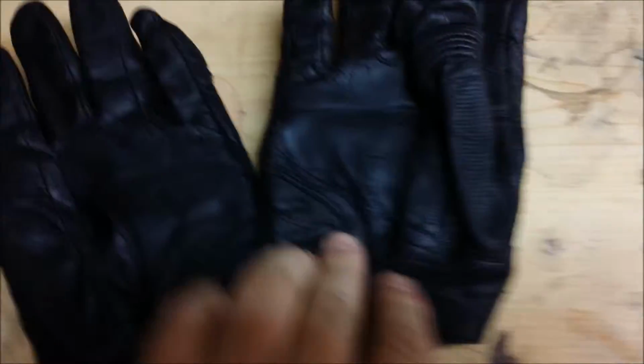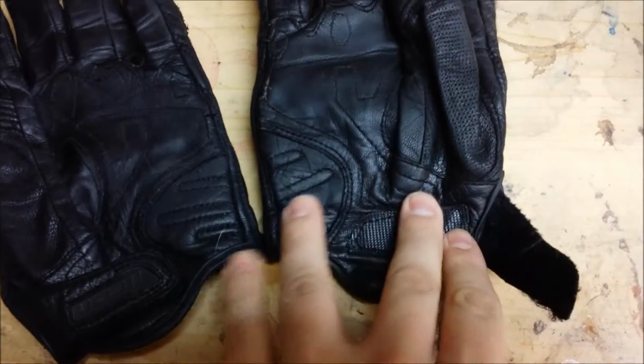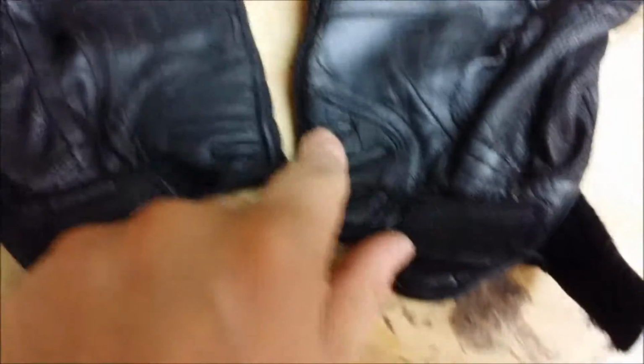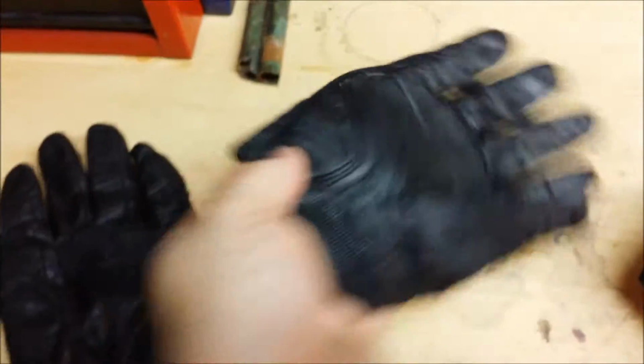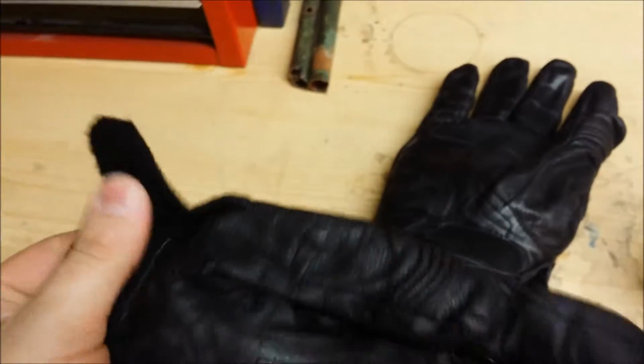Now, I mentioned that I slid on my hands. So here's my gloves, leathers, and there's not any damage on these that I can see. I mean, they're a few seasons old, so they've got some wear on them. But for the most part, it seems like they held up perfectly. Held up very well.